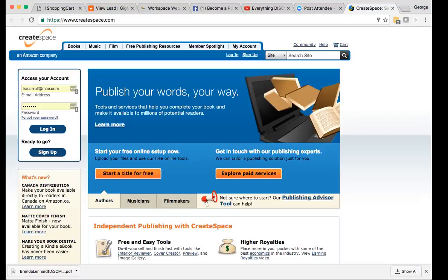But enter a program like CreateSpace. CreateSpace is a self-publishing platform that allows you to take control of when you would like to get published. And it's really as simple as, if you know how to write in a Microsoft Word document or a Mac Pages document, if you know how to turn that document into a PDF, and if you know how to upload a PDF into the internet, you know how to self-publish a book. And really, guys, I'm not fooling around with you. It's that simple.